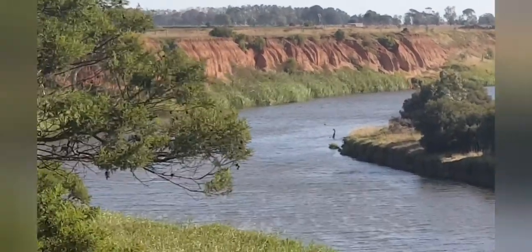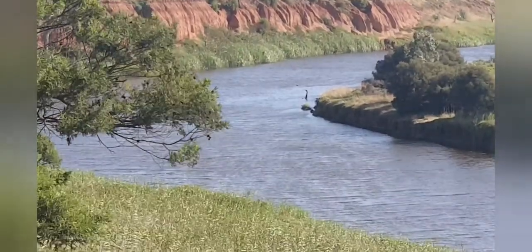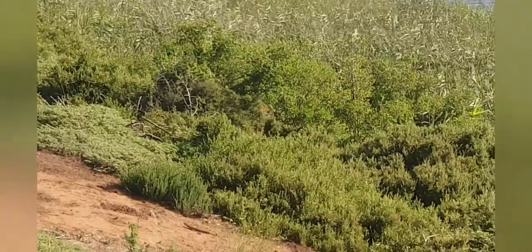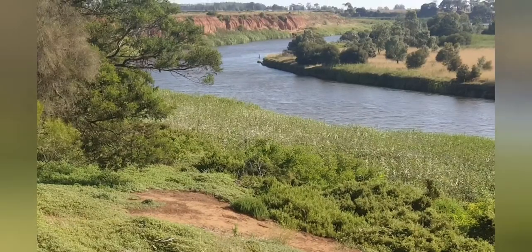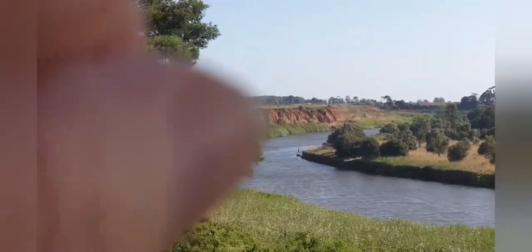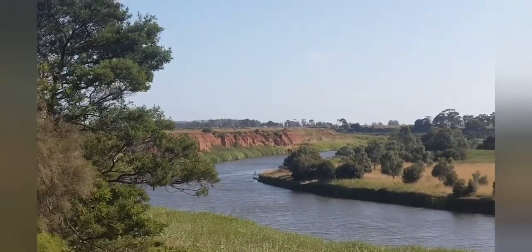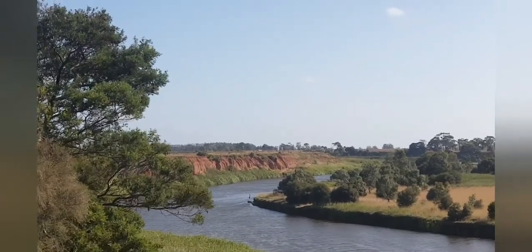So you can see the differential in the elevation of the actual ground. See it level? This high, this low. And that is how erosion works.